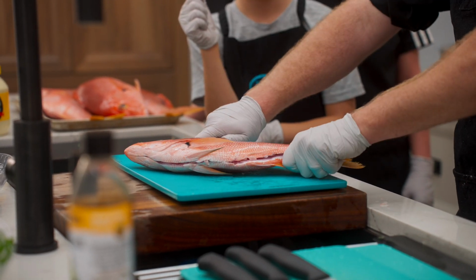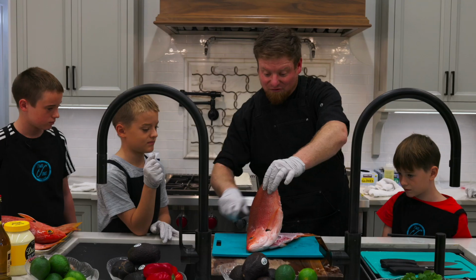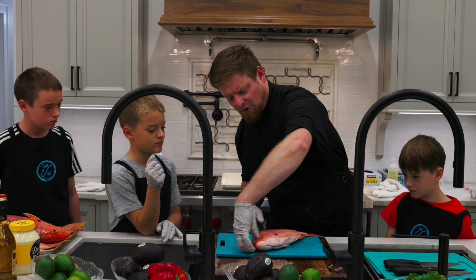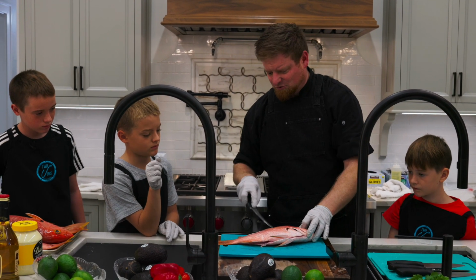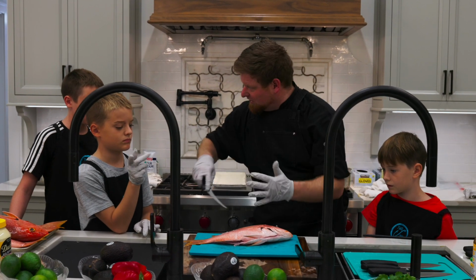All right, one more time. You hear it? You hear that? Yep. So that popped the ribs out on that side, but before we take this fillet off, we're gonna flip it over and take this one the same way, so that if we took that fillet off first, the fish would be a little uneven.